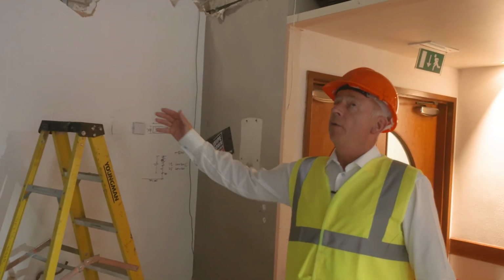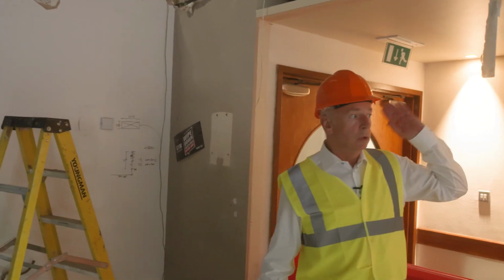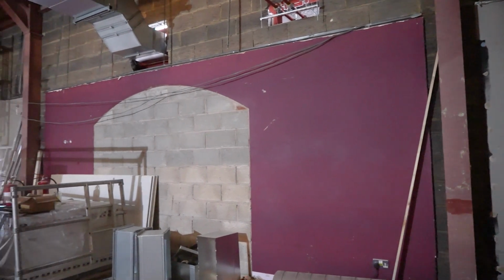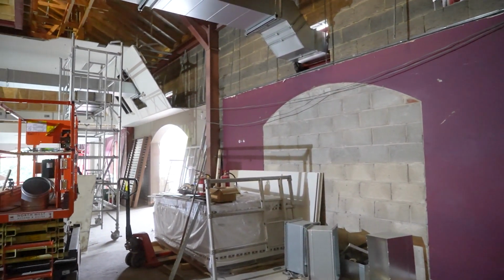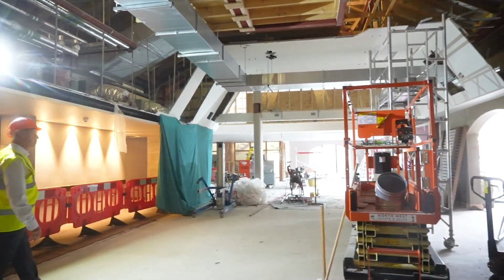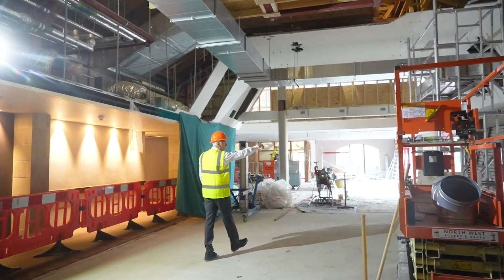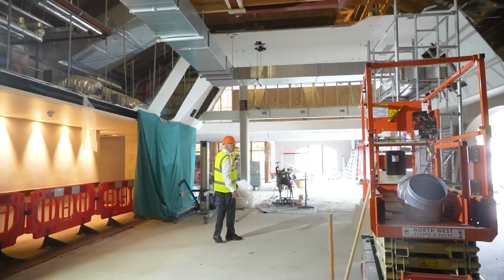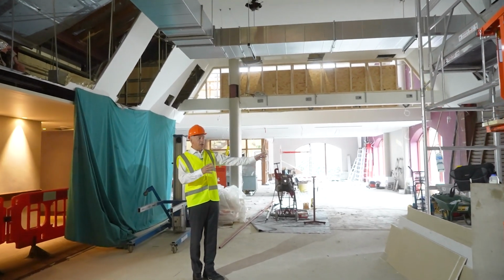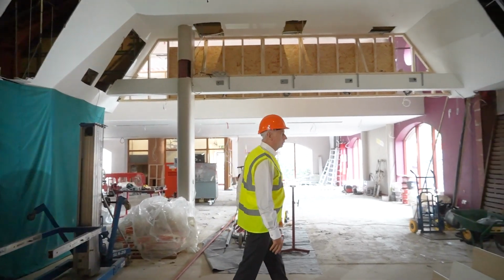When all the ducting is finished, this ceiling will be underdrawn, this wall will be replaced here, and there'll be a wall on the toilet block there. As we move down into the gym, if you can remember it, boys and girls, the window's now been bricked up. This will also be bricked up to some extent. In here will be the spinning studio, and as we move into the new extension, that will be the new aerobics studio.